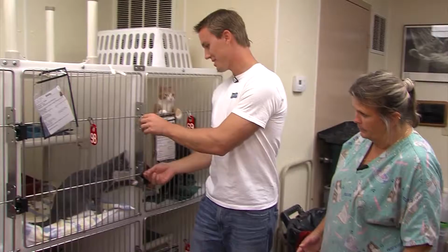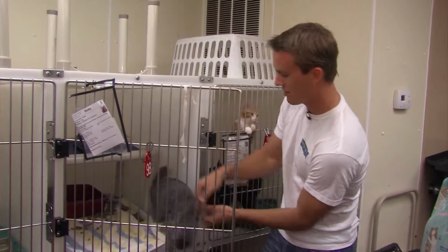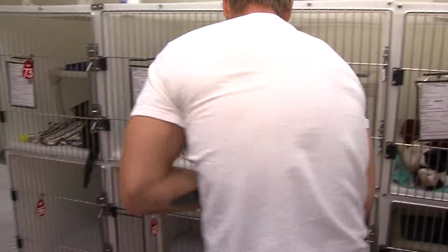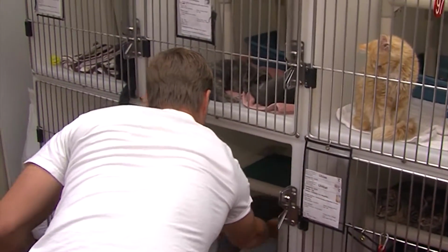You're starting me out small. First thing I have to do, take the kitten out? Yeah, we're going to take the cat out, open the door and take the cat out. All right, this is Betty. Yes, this is Betty. Oh, whoops. Oh, okay. Sorry. We're going to actually put her in the cage down there. So we put her in an empty cage? Yeah, put her in an empty cage. Okay.